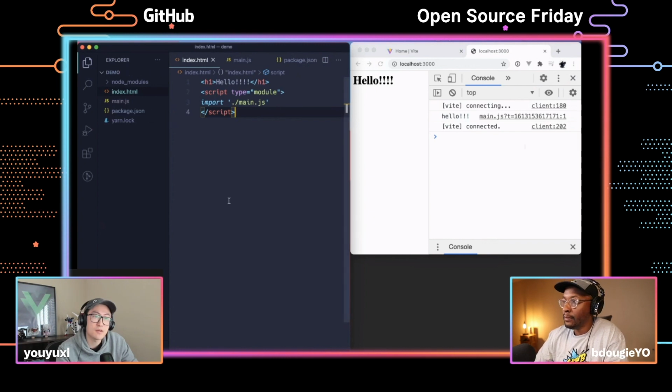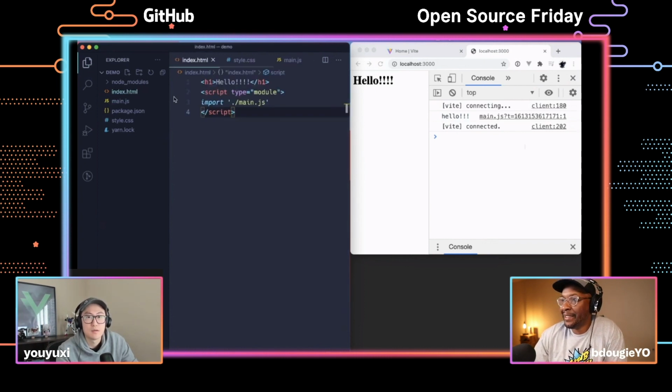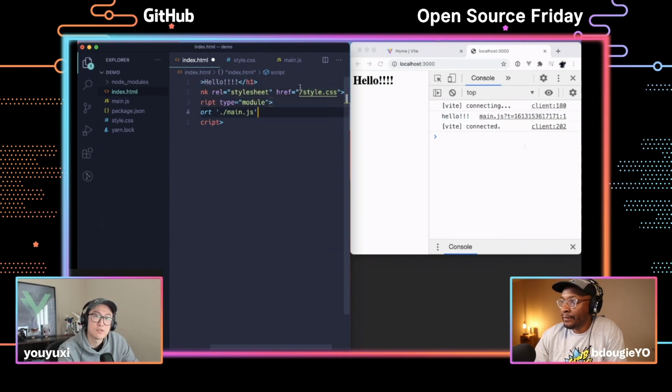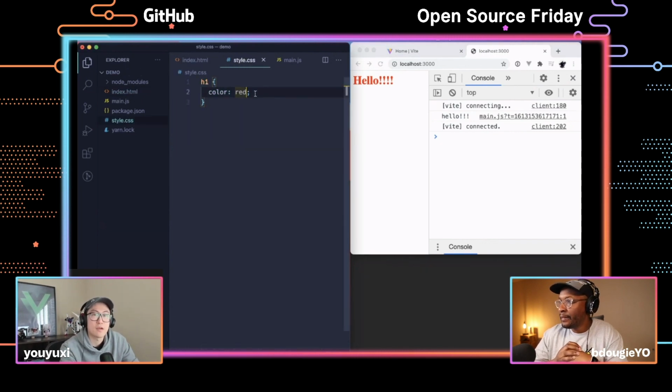And then some of the common stuff that we may want to do is link to CSS files. So let's just say style.css, h1 color red. You can obviously just use a link, right? style.css. So notice here, because it's an actual HTTP server, you can use absolute paths here. It's just like what you'd expect. So we got this showing red on the screen. And if I edit it here.